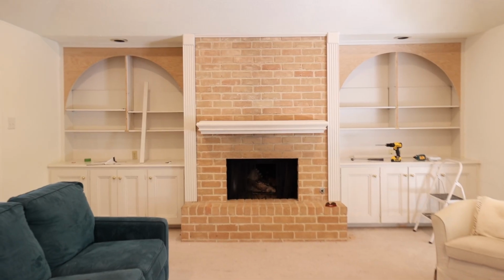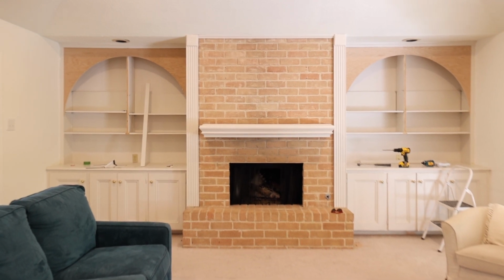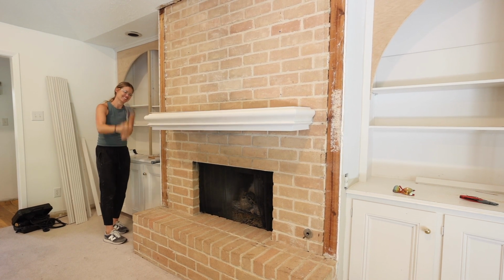So today was just step 1 of transforming this living room, and next week will be step 2 where Andrea will actually be plastering the fireplace. It's gonna look incredible, so don't miss us in next week's episode.